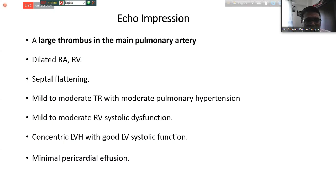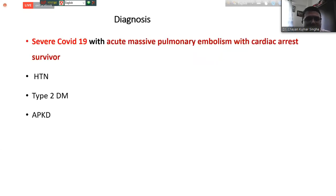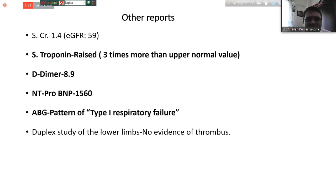So the echo impression is a large thrombus in the main pulmonary artery, dilated RA and RV, septal flattening, mild to moderate TR with moderate pulmonary hypertension, and mild to moderate RV systolic dysfunction with concentric LVH and good LV systolic function, with minimal pericardial effusion. So our diagnosis is severe COVID with acute massive pulmonary embolism with cardiac arrest survival, with a history of hypertension, diabetes, and autosomal dominant polycystic kidney disease. In the meantime, other reports came: serum troponin raised, D-dimer and NT-proBNP raised, ABG revealed type 1 respiratory failure, and a quick duplex study revealed no evidence of thrombus in the lower limb.